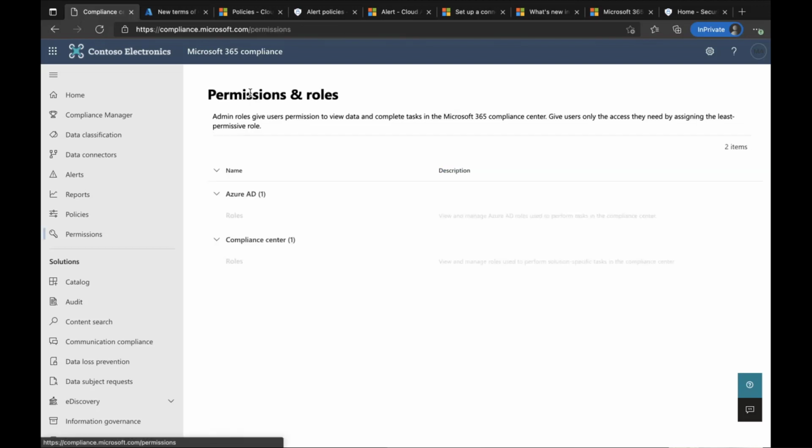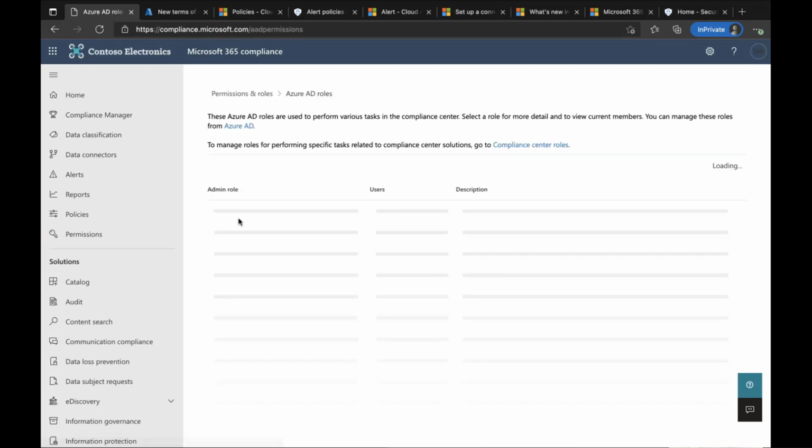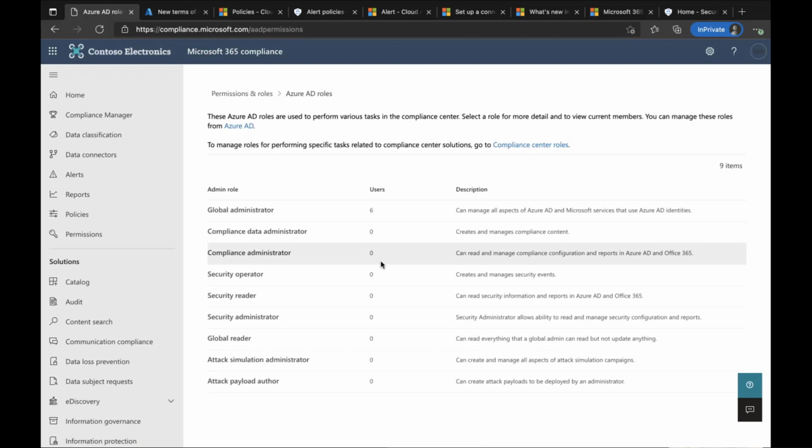So roles and permissions, very important. Make sure that you're granting the right roles to the right people, and that you are reviewing those on a regular basis. The Azure AD roles, I'm sure many of you will be familiar with these.